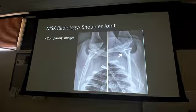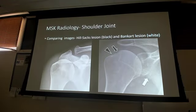What I could do is give you this axillary view along with an AP with a Bankart lesion and try to give you more views. That way if it's questionable, you have an additional view to help support what you're seeing, because you need multiple images sometimes to support that. We'll look at that when it comes to the thumb. Another one showing you Hill-Sachs, Bankart lesion compared to my normal.